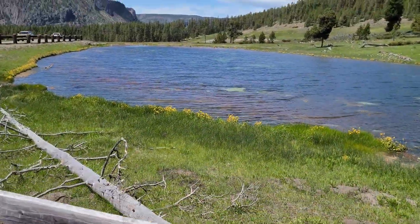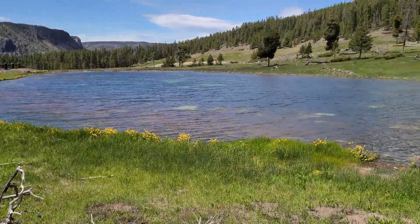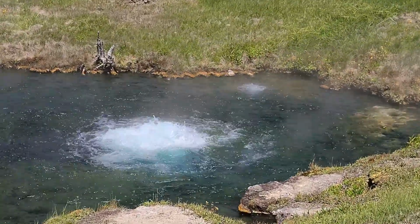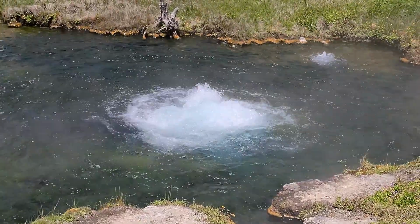Finally some sunshine. Getting to enjoy our first outing inside of Yellowstone. It's gonna be a fast stop since the baby's napping, but I want to show you. Oh, it's so pretty. Oh, here we go. Some bubbling action. Too cool.